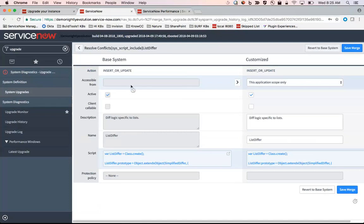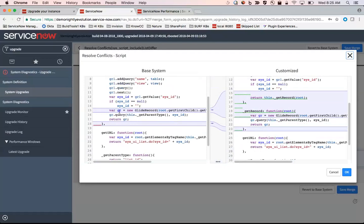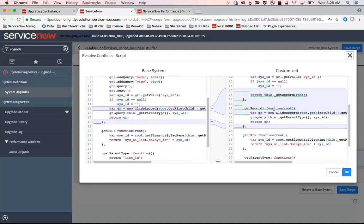So in the base system, which is what we were trying to upgrade to, this record had a different script and a different accessible from. And so I can choose to just overwrite to match with the left to right button. And with scripts, I can get in and do a detailed analysis. So here we have Code Mirror, and it's showing us that the customization I did was to extract this glide record call into a separate method so that I could invoke it, probably invoking it in some other place as well. And this looks like a fairly safe change.